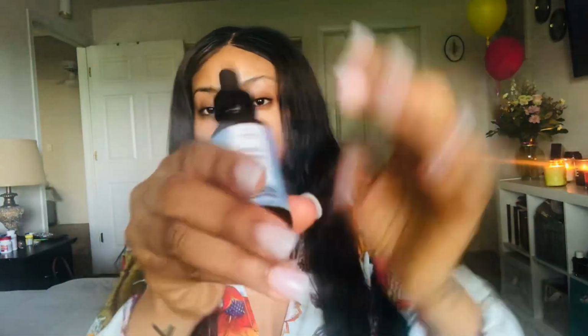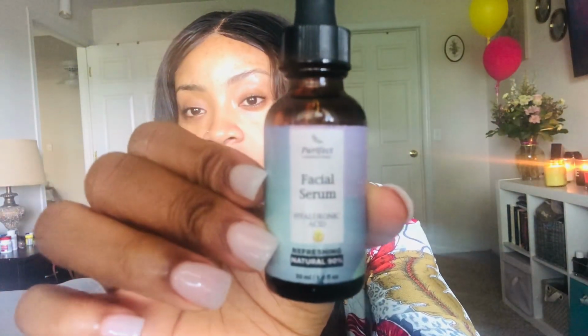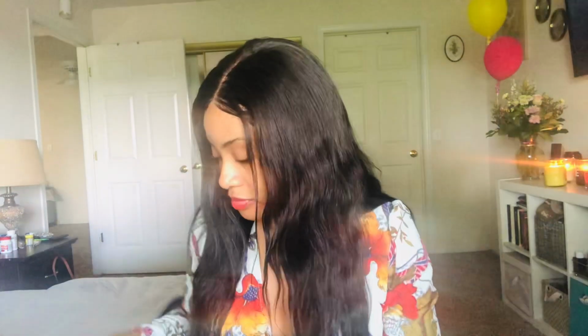I have my hyaluronic acid. This is 90% hyaluronic acid. It says a facial serum. I don't know if you can see. So I have my hyaluronic acid and I will tell you how I layer them, okay? And then I have my collagen.